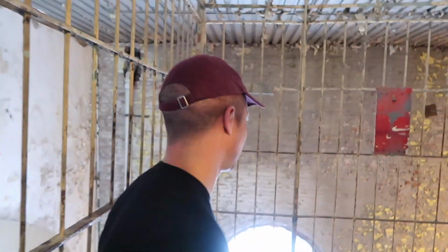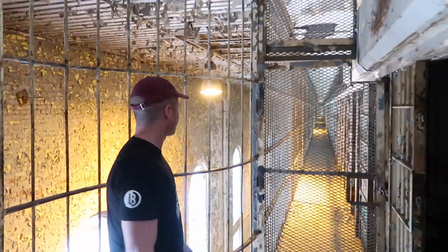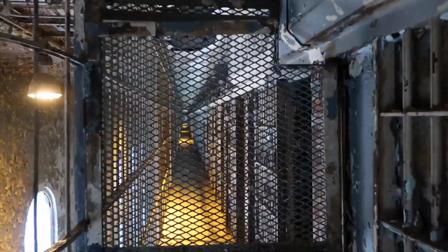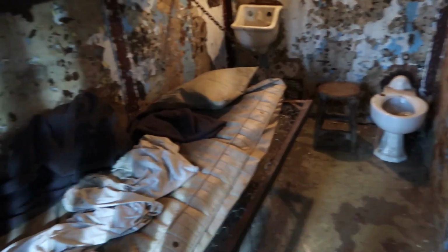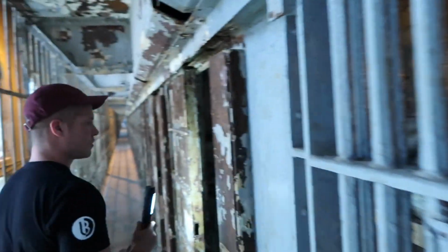How cool is this? This part was on Ghost Adventures. There's rumored to be shadows and noises. How freaking awesome is this? They got the bars so people couldn't get thrown off on the sixth floor, even though they did. It's locked off right here. We'll try to get in there for you. Look at these dingy cells. No wonder this place is haunted.